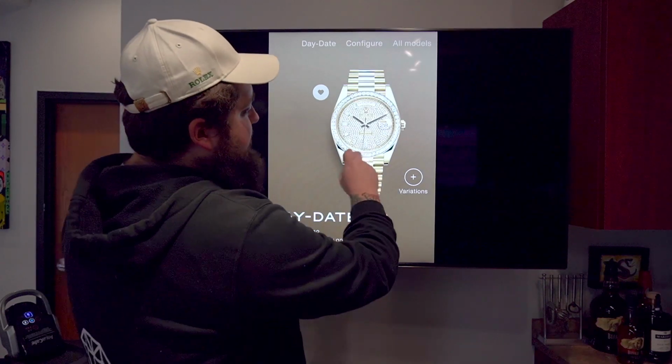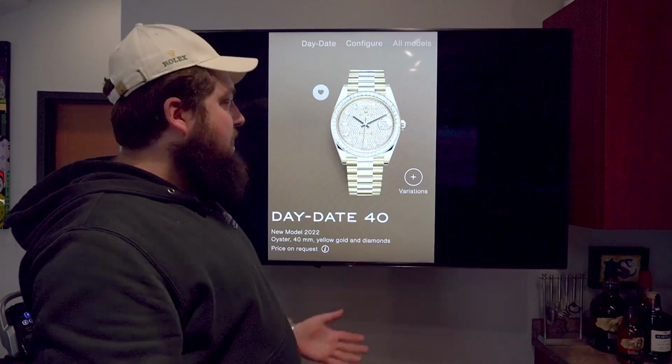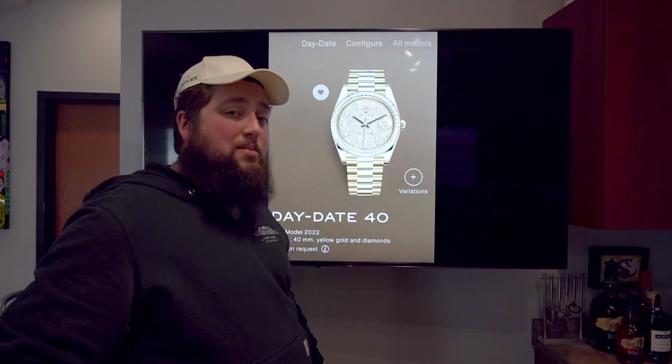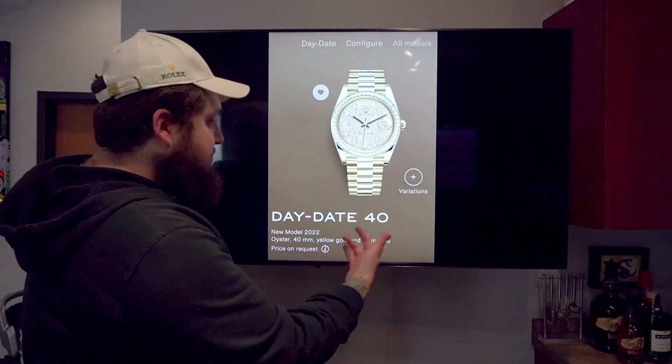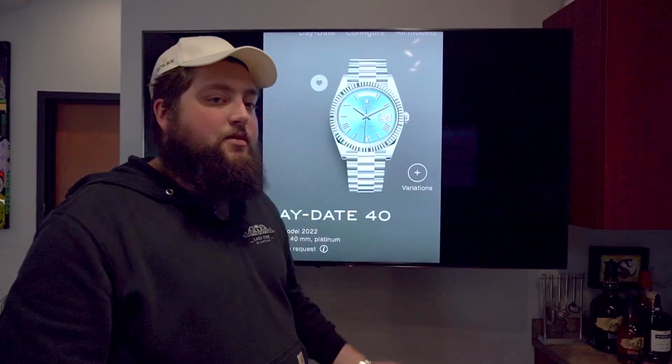This thing is beautiful. Princess cut bezel, baguette dial, pave dial. This is a heavy watch. This is something that retails probably over six figures, as you can see, price on request. I'm requesting, we want this. Time to keep up with the other Day-Dates.